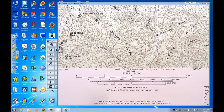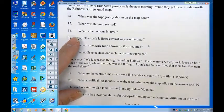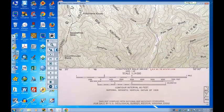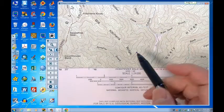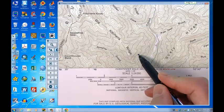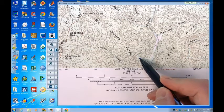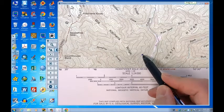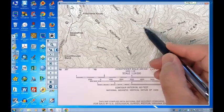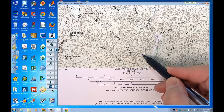Okay, so the next question, after when the map was revised, is: what is the contour interval? You can do that one of two ways. You can look at the contours themselves. You've got the bold contour lines right here. That one says 3,200 feet. Then you can go to the next bold line and follow that around until you find what it says. So there's 3,000. Let's see if that's correct. 3,000, yeah. And that's 3,200.